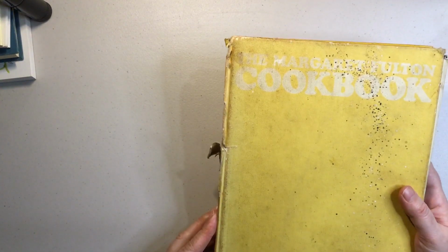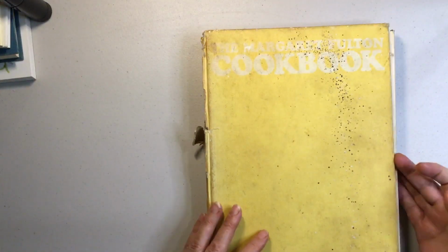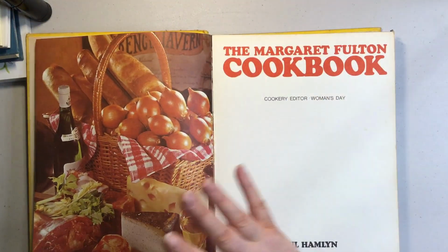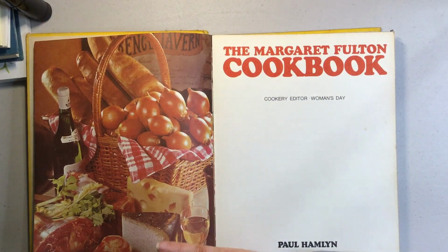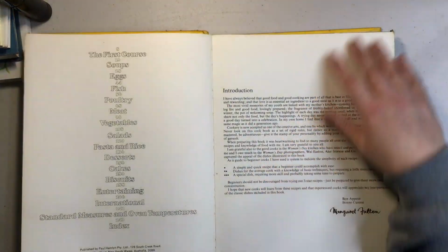This is very hard to see what it even is, but it's a Margaret Fulton cookbook. Disgusting condition, so you can see why that was heading for the bin. Now, some of these are bin ones, and there's a fair few that I also bought, because I have no self-control.